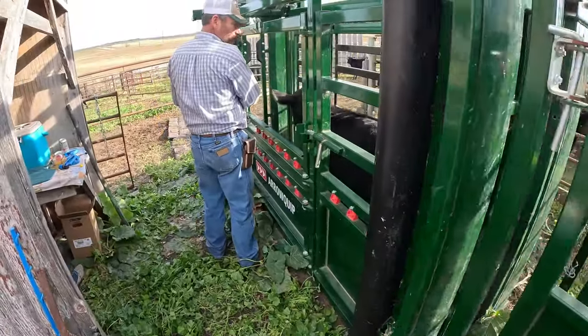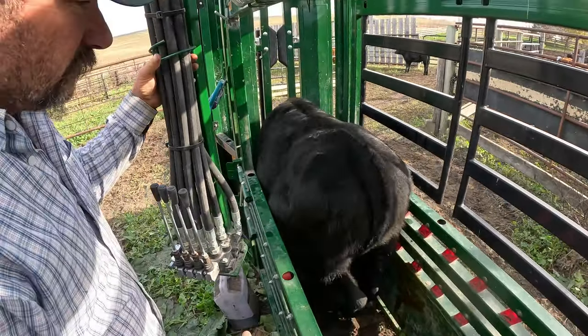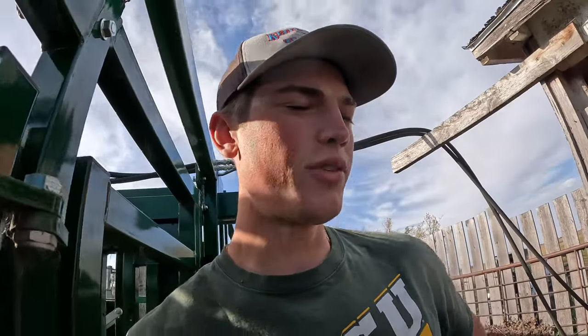That's a big one. What do you reckon he weighs? 400? Oh, at least. 450? Yeah, probably. The oldest calf we have out of any of these was born on May 10th this year, so it's 5 months and 10 days old is all.